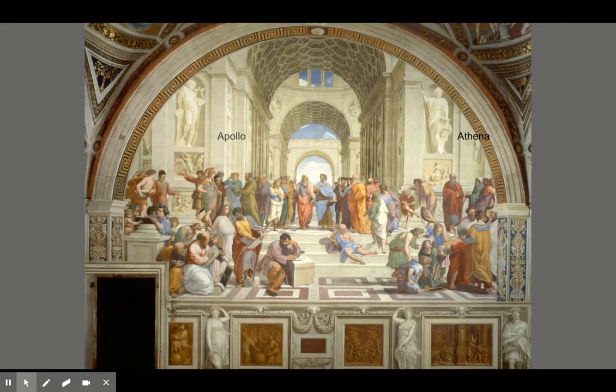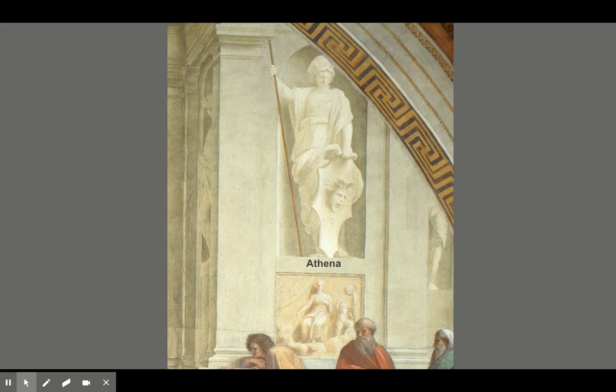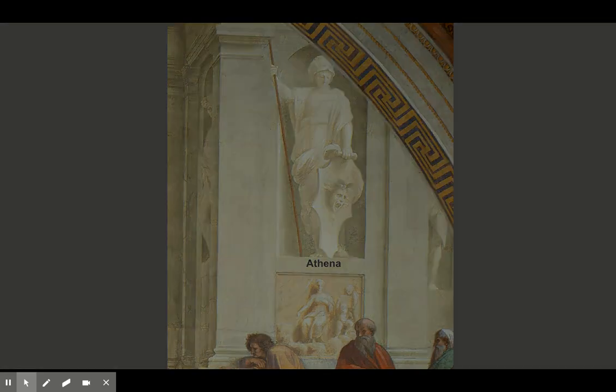On the left, there is Apollo, the god of the sun, music, and poetry, a perfect fit for all things ethereal and platonic. On the other side, the more grounded side that is Aristotle and his followers, stands Athena, the god of war and wisdom, symbolizing man's practical nature.